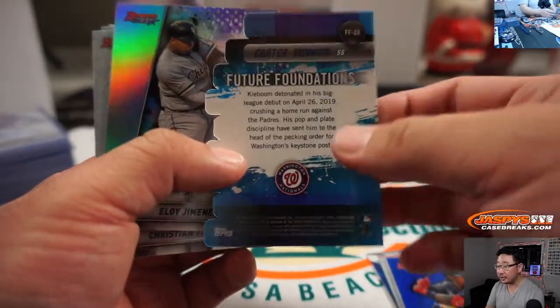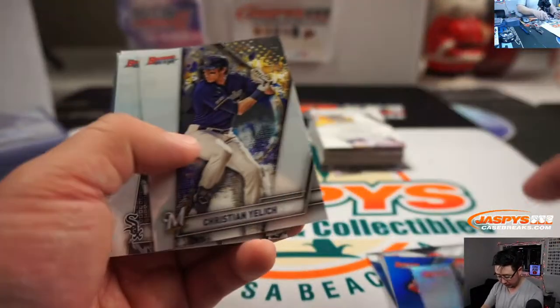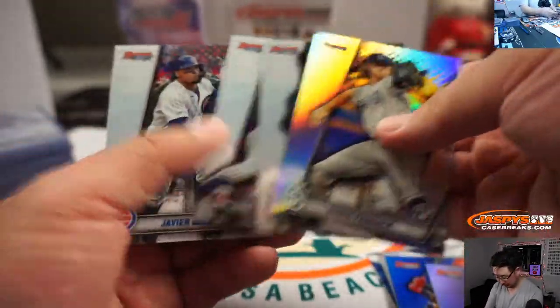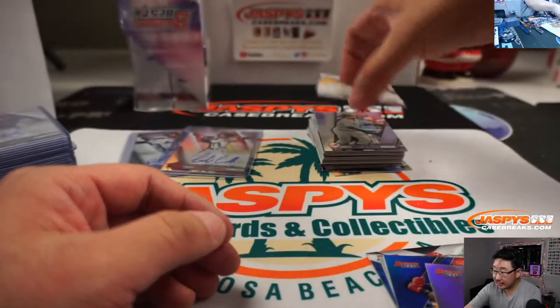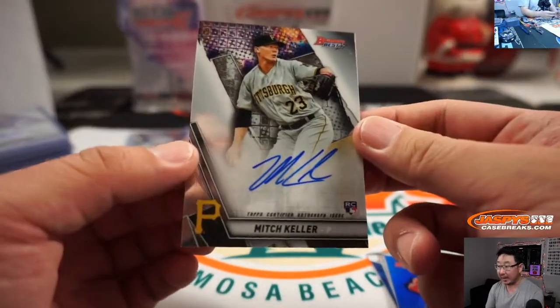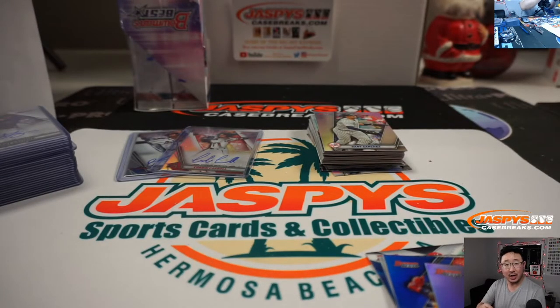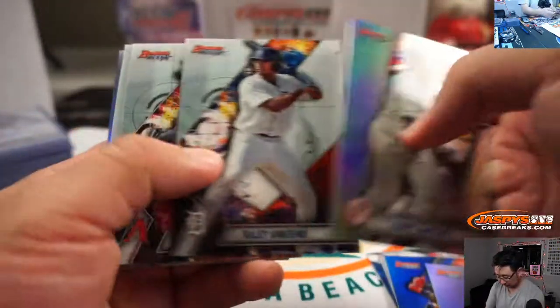Future Foundations, Carter Kieboom. And looks like it's Mitch Keller, rookie autograph. Nice, Mitch Keller for Sean and the Pirates. Pirates have a few autographs in here. Sean got them in a team random. Team random spots hitting.